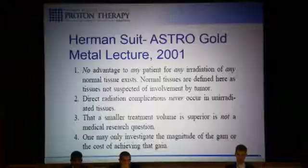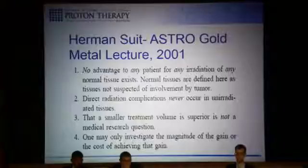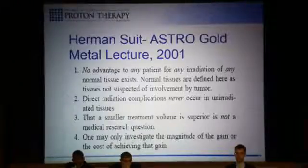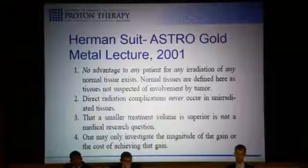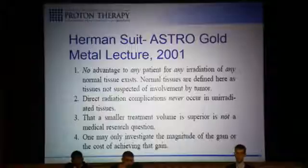Dr. Herman Suit is one of the giants in our field who was at Harvard for many, many years. And in 2001, he delivered the keynote address to our national organization looking at this very idea of therapeutic ratio, integral dose, as it applies to radiation and moving our field forward, and proton therapy as well. And he made some points I thought were relevant to our discussion today.